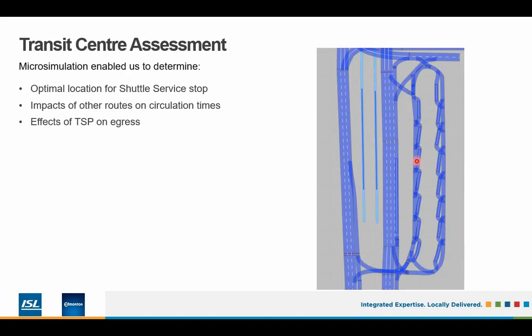We looked at an assessment of a transit center to the north part of the route as well. So for that, using Vissim, because we had all the information of the existing lines using the transit center, we were able to assess this, basically looking at what would be the optimal location for the shuttle service, being along the arterial or inside the transit center, and what are the impacts on circulation times, as well as we looked at this intersection, the egress, and how a preemption or a transit signal priority would affect the operations of this intersection.